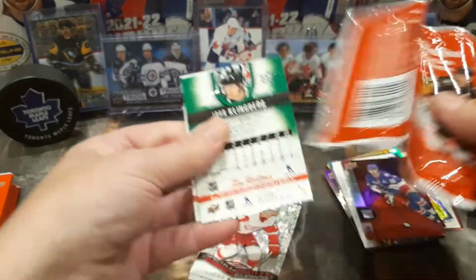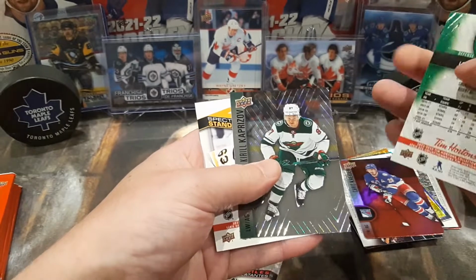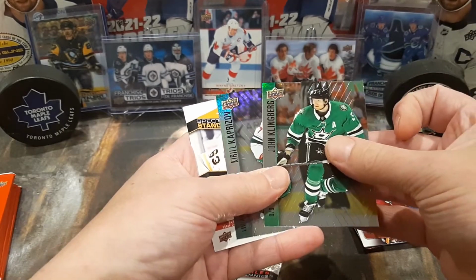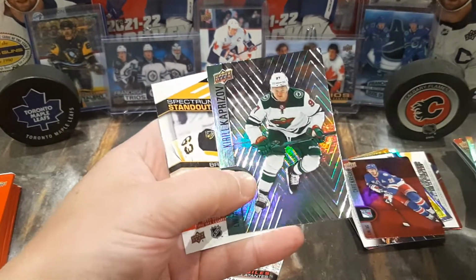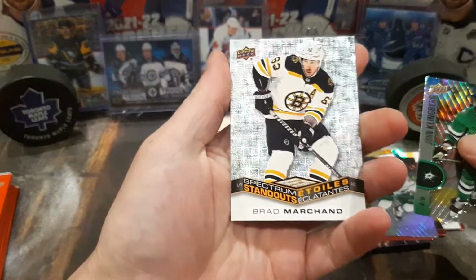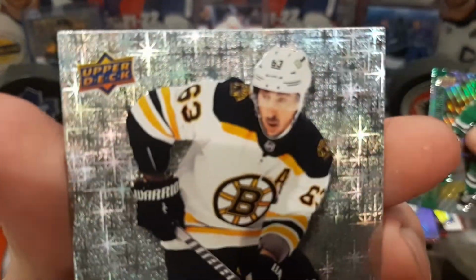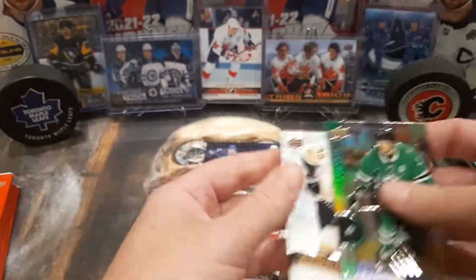I gotta stop showing off that first card because that's always the insert. Used to be in the middle. We got John Klingberg, Kirill Kaprizov, very cool, and a Spectrum Standouts of everybody's favorite big nose guy, Brad Marchand.